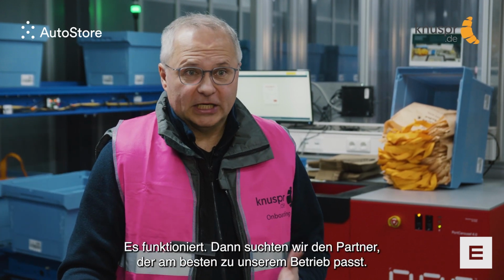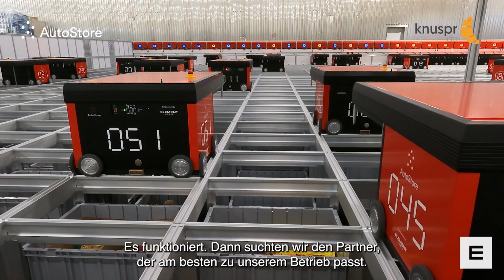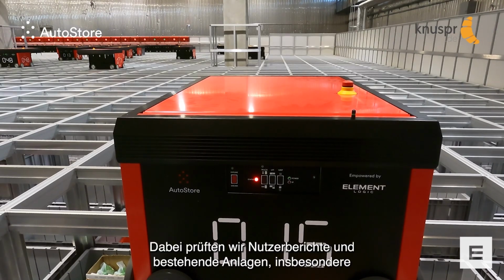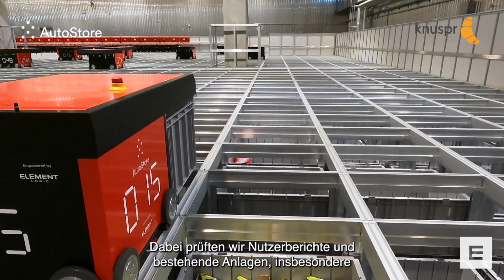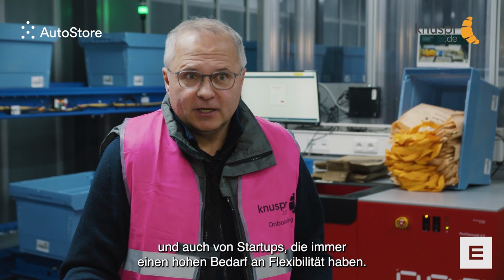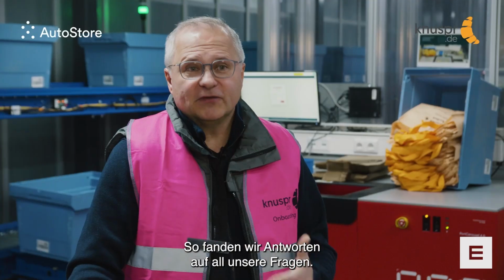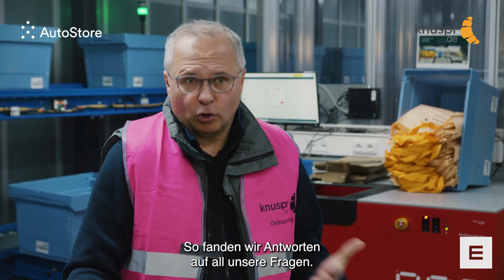Selecting AutoStore, we looked at the model, it works, and it was clear that we had to look for the partner that would be most suitable for our business. And here we clearly looked at the references, installations at a company of similar speed, and also of the nature of a startup, where startups always look for flexibility, and here we definitely found the answer to all those questions.